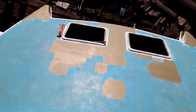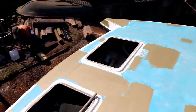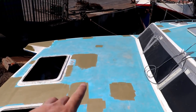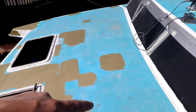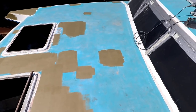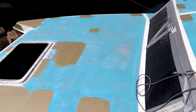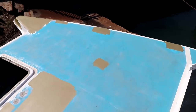The good thing is when you put the green on, it kind of highlights some of the places that we still need to work on. The idea is to sand all of this again, definitely paint it all with this primer, and then go the final color, do texture, and then another coat over that.